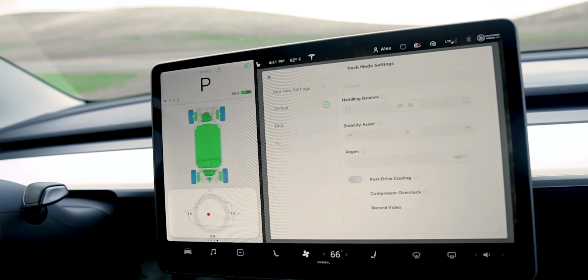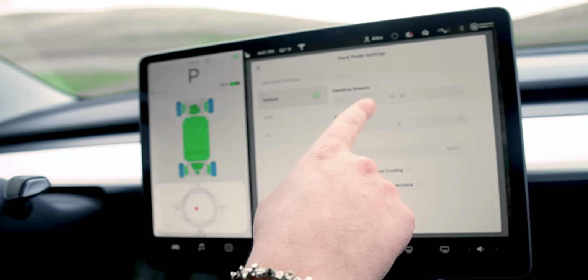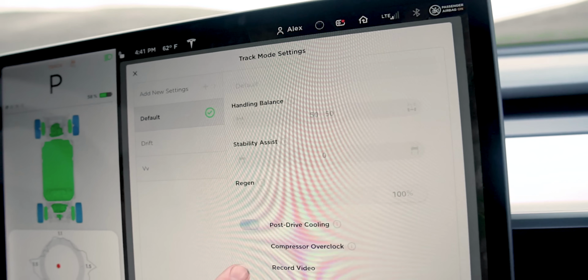So we click customize. Now we've got some default settings. That's 50-50 power split, rear wheel drive, front wheel drive. Stability control is on 0, which means it's on, but it's not aggressively on. And then we've got video recording.